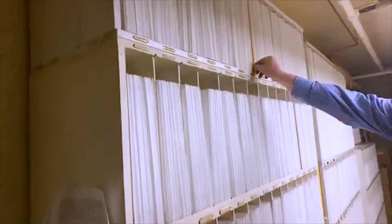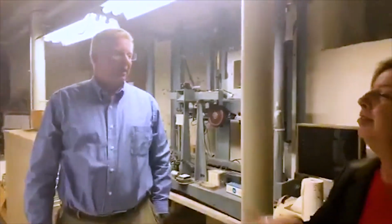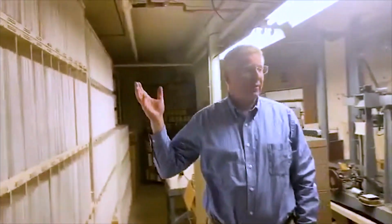I'm not going to pull this one all the way out, but I know exactly where to look for it. This is one of the Pluto discovery plates. The other is currently on display at the Smithsonian. So it looks like you've taken the original sleeve and attached it onto the archival acid-free sleeve. And that's a step in preserving this stuff.